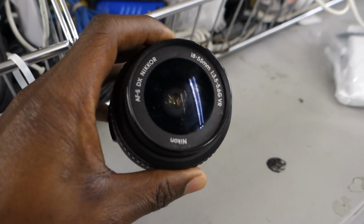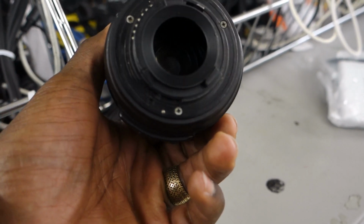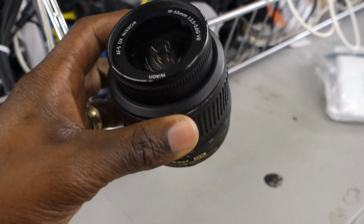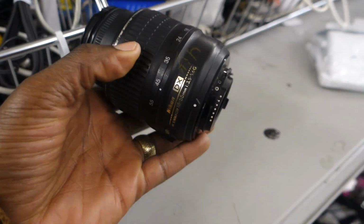I wish it had both lens caps, the one in the front and in the back, but this one should still sell for a decent amount of profit, especially since it was only $5 and it's something super small that I could easily just throw in my bag and list when I get home.